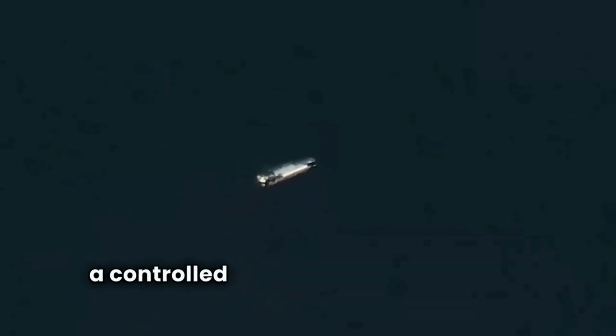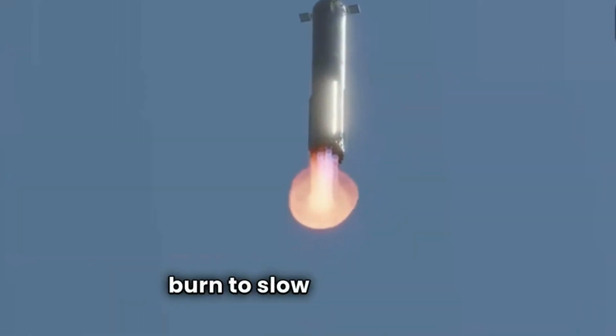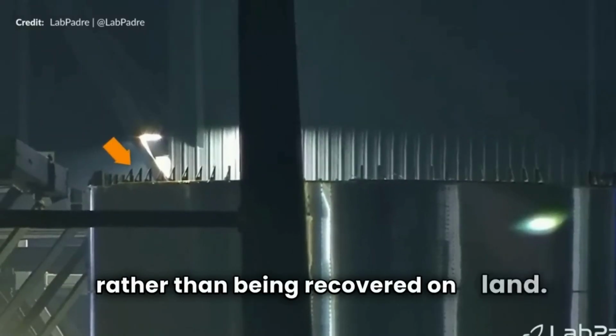After stage separation, the Super Heavy booster performed a controlled descent, aiming for a soft splashdown in the Gulf of Mexico, doing a landing burn to slow its descent. This was a big step toward reusing the booster, even though it splashed down rather than being recovered on land.